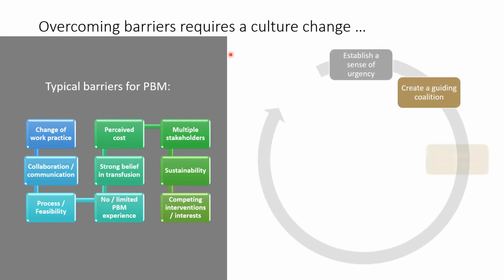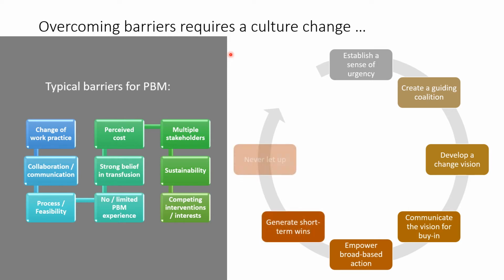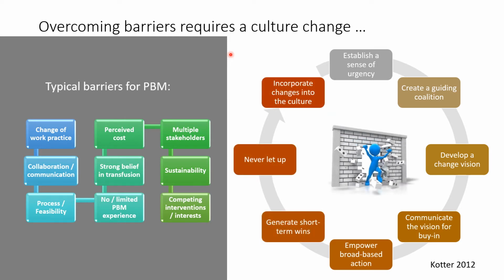Overcoming these barriers requires a culture change. And the process of cultural change has been described by Kotter, and I want to quickly go through that here on the right side. You start with establishing a sense of urgency. Why is it important to do patient blood management? What was wrong with the previous practice?